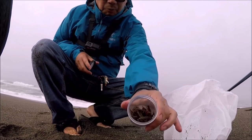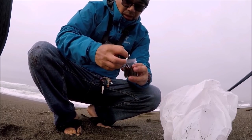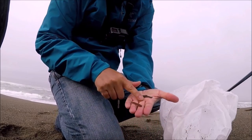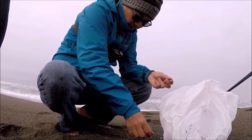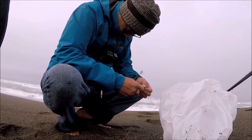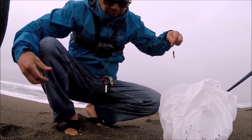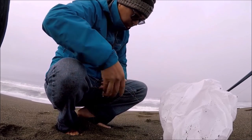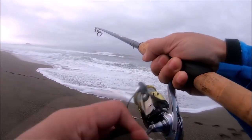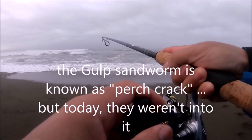So for these gulp sandworms right here, I dried them out and they're kind of rubbery. Okay, as you can see there, it's kind of brownish, but I used them before, they still work really well. Okay, there we go. So same thing, three gulp sandworm, let's try it out. Oh, there we go, there we go. On the sandworm, finally. Holy moly, what a long lull.